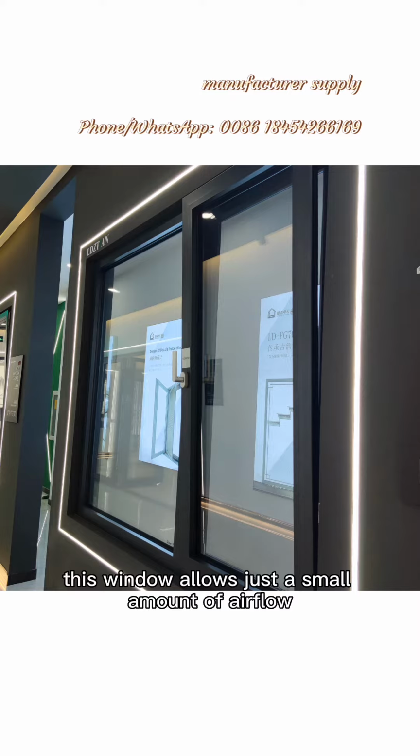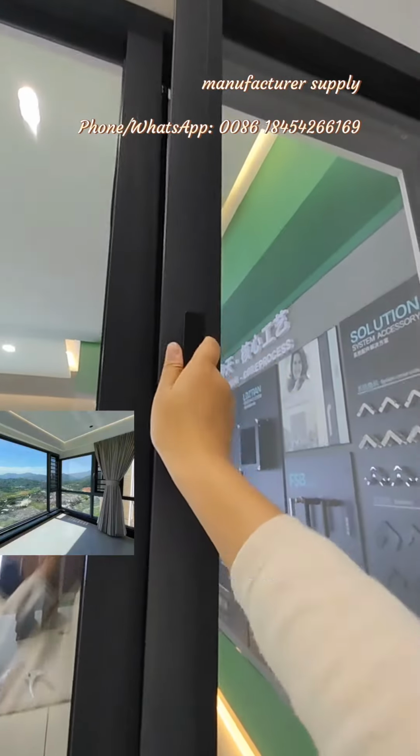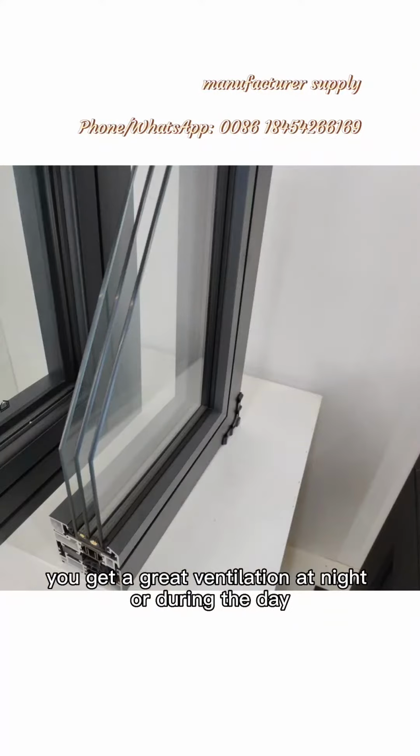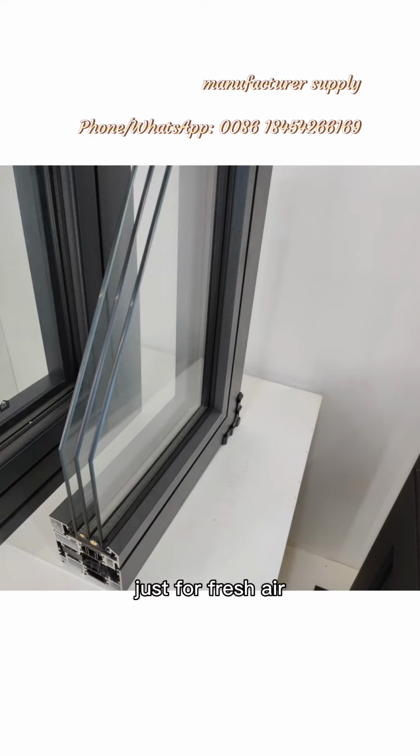This window allows just a small amount of airflow. During rainy days, the rain stays outside. You get a great ventilation at night or during the day, just for fresh air.